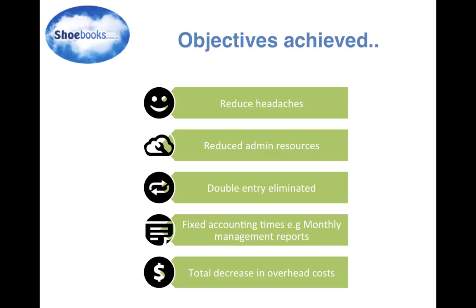They've now got fixed accounting time, so every single month they get a consolidated management report for all locations and all divisions within each location, and a consolidated P&L for the entire group, I think on the 7th day of every month. But the big one for the pub group was the total decrease in overheads. Although they've picked up some associated costs with outsourcing some of their services, the overall return on investment has been huge by reducing the admin costs and the IT, certainly the software costs ongoing.